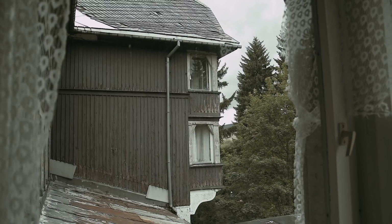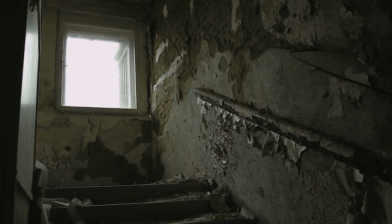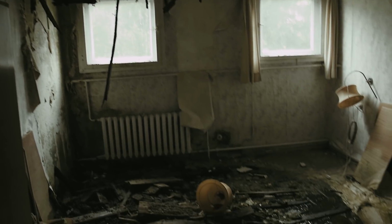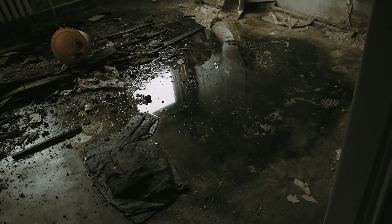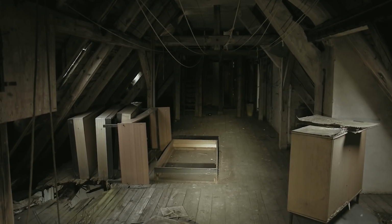The third building is the oldest one. It was built over 100 years ago, and time takes its toll. Water is dripping from the ceiling and destroys the structure more and more. In some cases, the floors are extremely rotten, so it would be very dangerous to move on them.